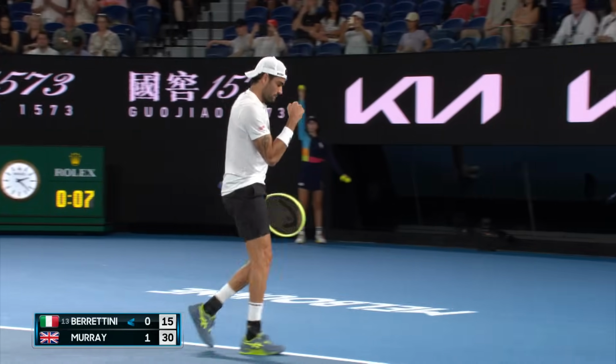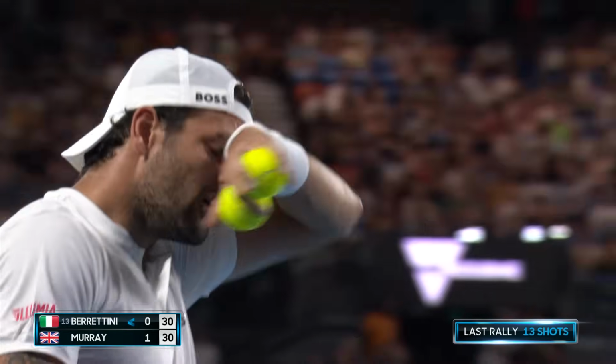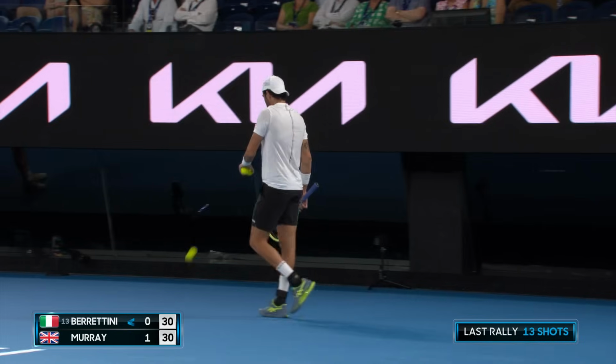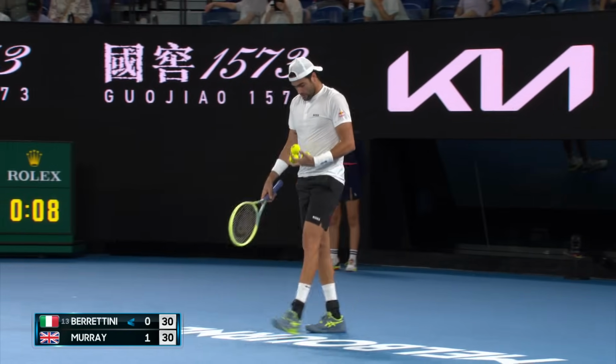See the change of speed and the sound. You can hear it on the TV screen as well. Just 30 all. The increase in racket head speed that just whipped that ball down the other end quicker than the previous few he'd hit, and that's where he stings you.